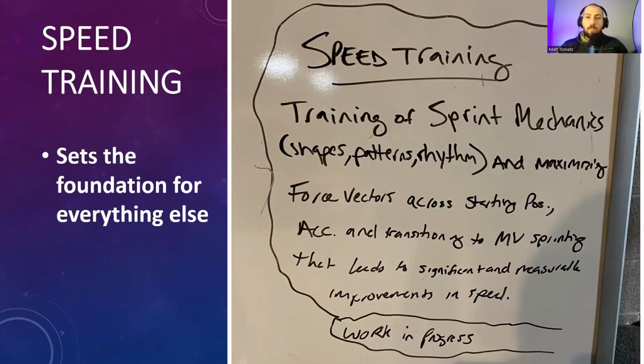So, speed training is the training of sprint mechanics, and within mechanics, there's shapes, patterns, and rhythms. So the training of sprint mechanics and maximizing force vectors, and vector just means direction and magnitude, and maximizing force vectors across starting positions, acceleration, and transitioning to max velocity sprinting that leads to significant and measurable improvements in speed.